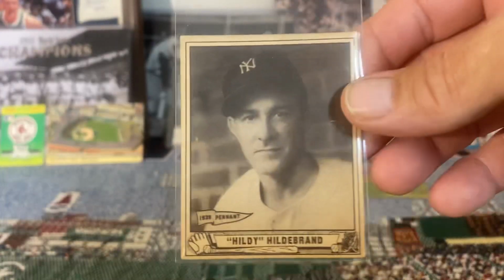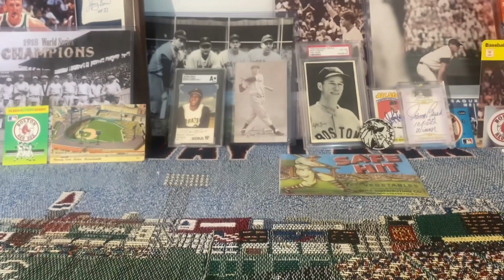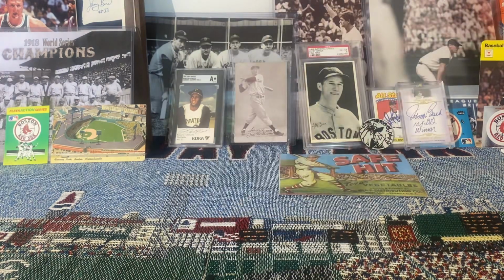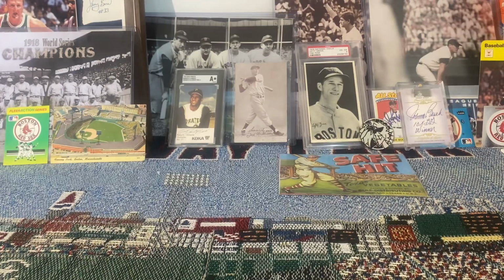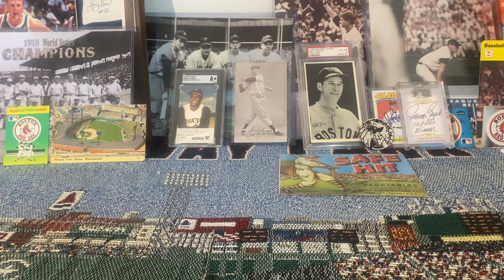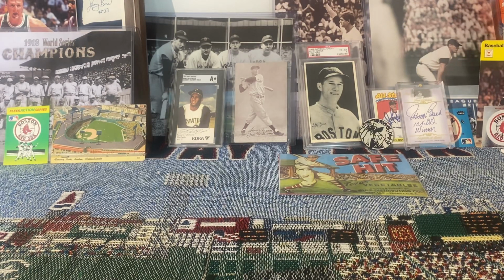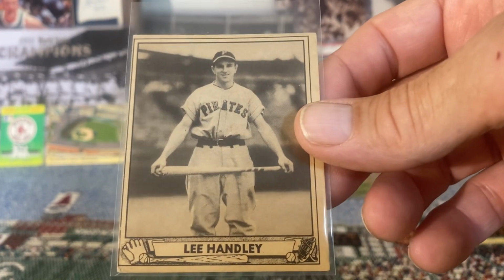So here we have Hildebrand. These cards aren't in bad shape either. Ray Hayworth. And you can get an idea what I mean by not in bad shape. You see the back here. These are nice. Bucky Harris. Great image there. Johnny McCarthy. I mean, most of these cards are just commons, but for the price, I just couldn't pass it up. Dick Kaufman. I mean, 1940 Play Balls. These cards are worth more. The commons are worth way more than a couple bucks on these sets.